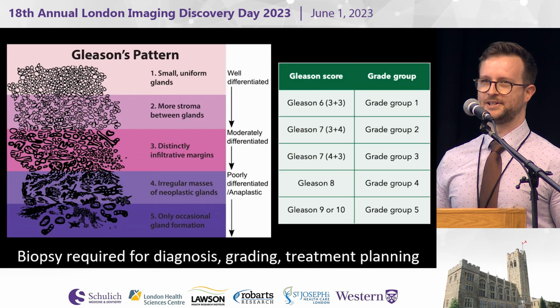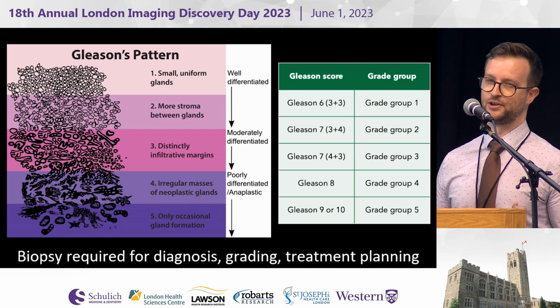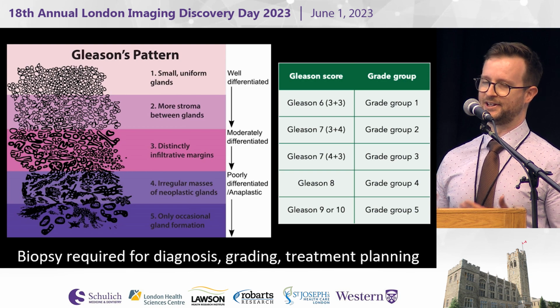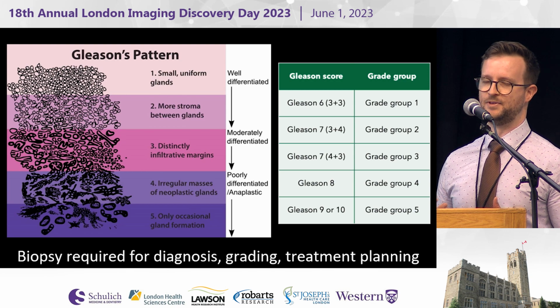And moreover, prostate biopsy is a critical part of the care pathway for prostate cancer, not only for diagnosis, but also because prostate cancer ranges from extremely unaggressive or indolent, even clinically insignificant, up to very aggressive. So treatment depends entirely on the results of that prostate biopsy.